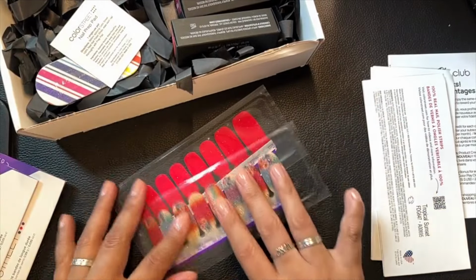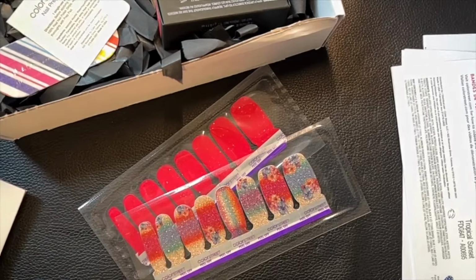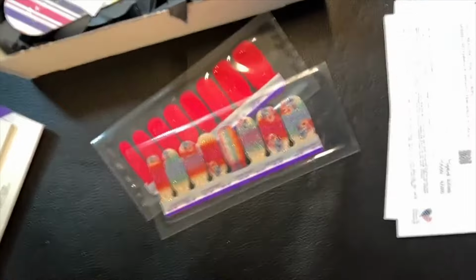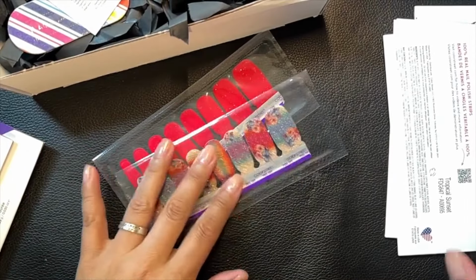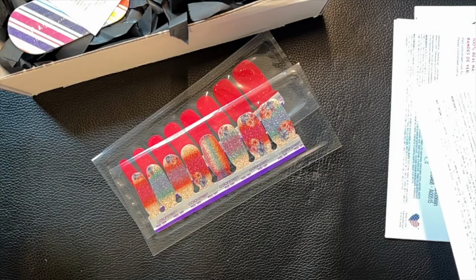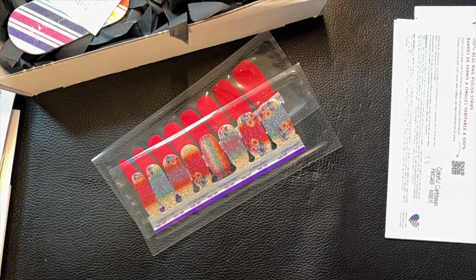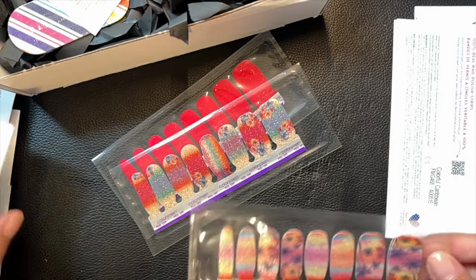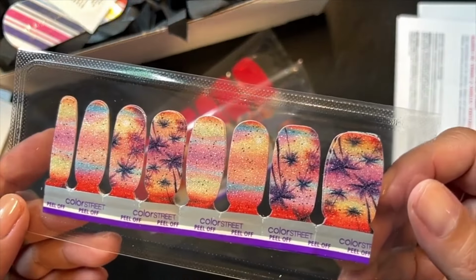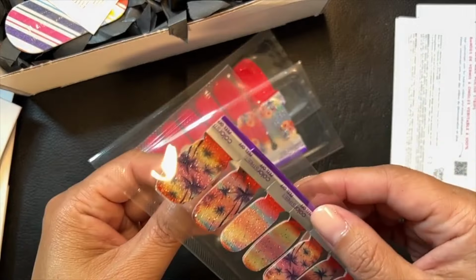Here, let's see if I can center these a little bit better. Should I zoom in there? I'll zoom in on the sets a little bit more. Okay, I'm going to adjust. There. All right, this next one. So we've had Barbados Cherry and Island Paradise. Now we have Tropical Sunset. Okay, that's my jam. This is the one that looks like the box. Cool. Okay, I'm a fan.